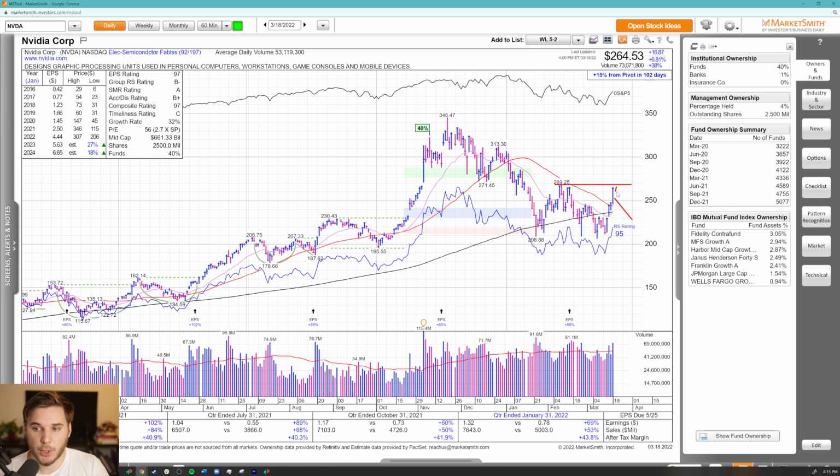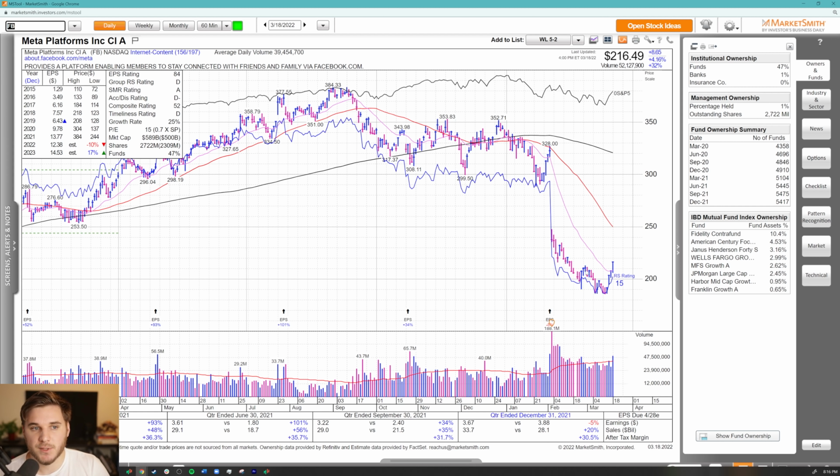So might expect some turbulence here, some consolidation would be healthy, and then a push up towards the right-hand side of this base. But definitely one to keep an eye on, and definitely a favorite growth stock for institutions, as you can see from the fund ownership. Moving on to the rest of the FANG names. Facebook here, a nice rally the past few days, but obviously this is in a downtrend with this gap down, not really on my radar here.